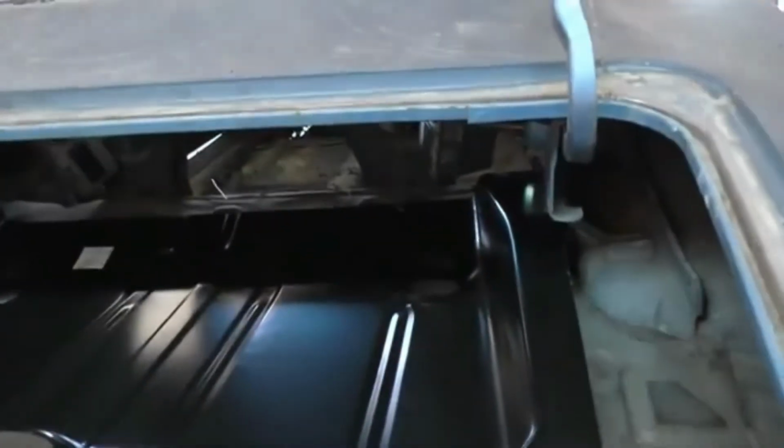But we got our pan that came in here. Just needs a little trimming. Rust, no rust. Rust, no rust. So we took all the molding off around the windows, and it doesn't look very bad at all. I don't find any major rust areas, just some surface rust, so that's good. So I don't need to put a skin on the top, but it is what it is.